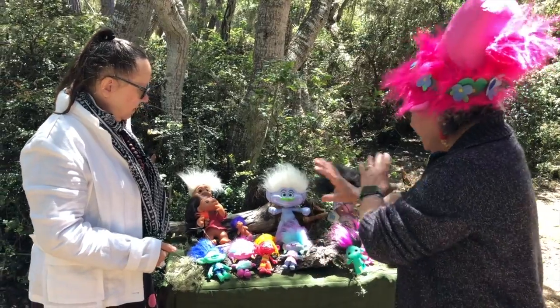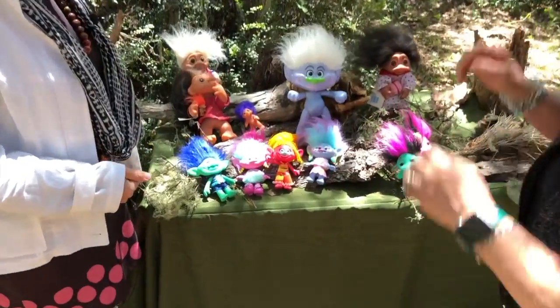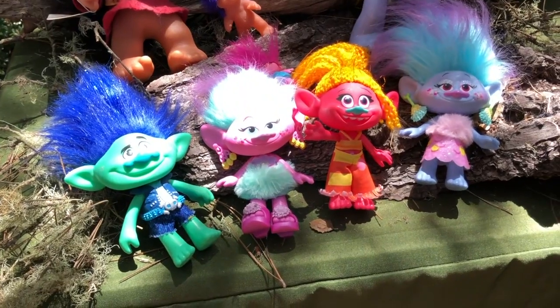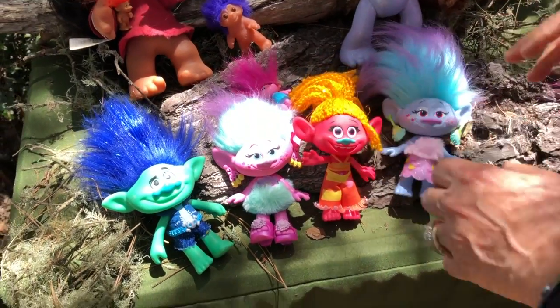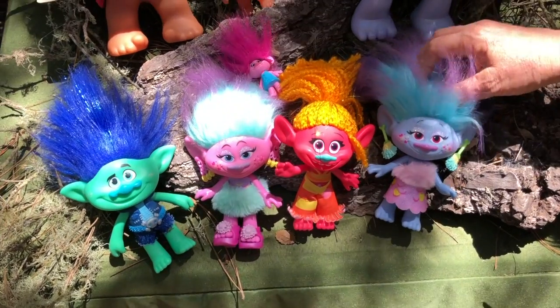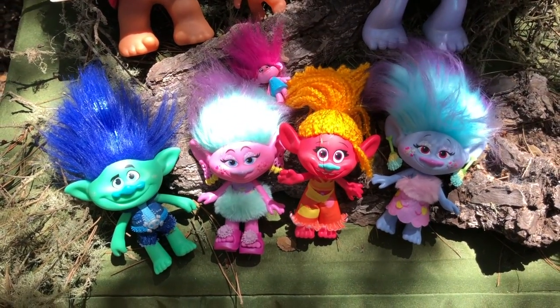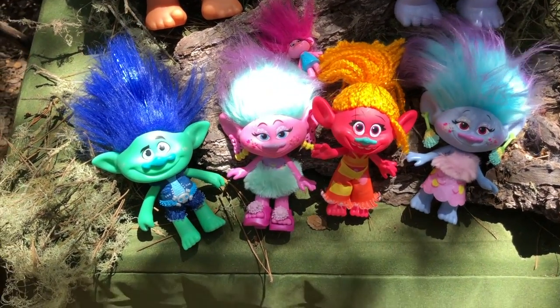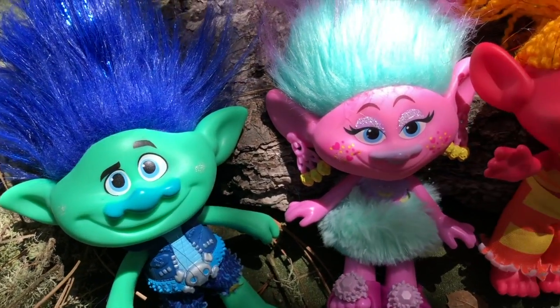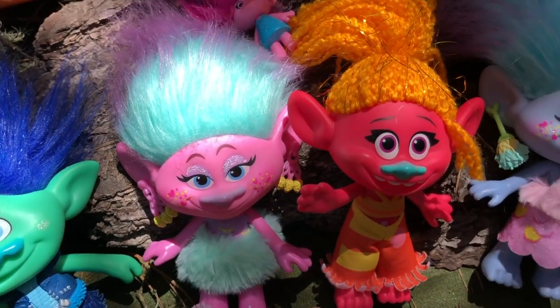These are the newer influx of trolls. And I will also tell you another thing. I'm going to interrupt myself here. These are the newest DreamWorks trolls that have come out. And finally, Thomas Dam has received the rights to Good Luck Troll and the troll name. But are these Dam trolls? These are not Dam trolls.